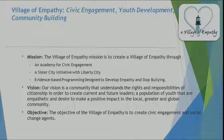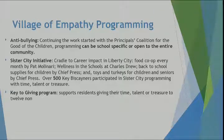The Village Engagement Academy will be hosted in September, and we're partnering with the First Amendment Foundation out of Tallahassee. We are trying to really make a push to educate and inform residents about what it means for public service, how to get involved, the rights and responsibilities of citizenship. Village of Empathy programming also includes anti-bullying programming and the Key to Giving, which supports residents in giving their time, talent, and treasure.